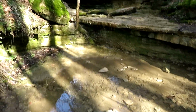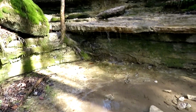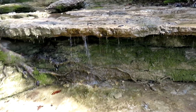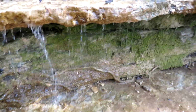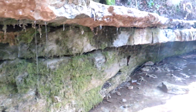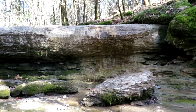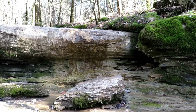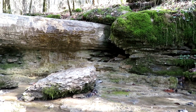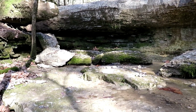We'll walk up here to the base of this. Lots of little mosses and things growing back behind this wide, long shelf. Upper part's more rounded. Just some water slipping off the right side there. Cool spot.